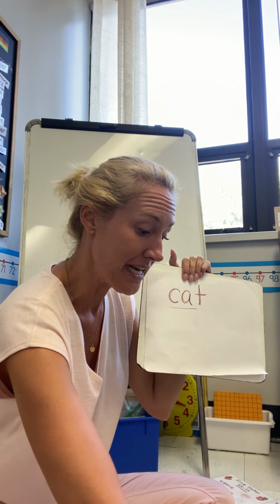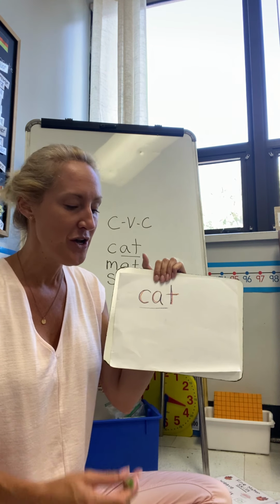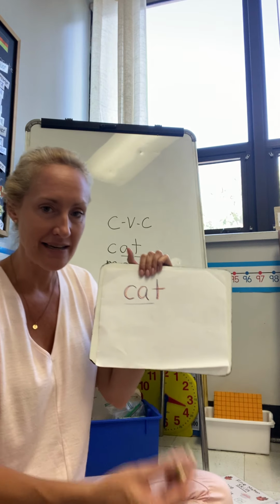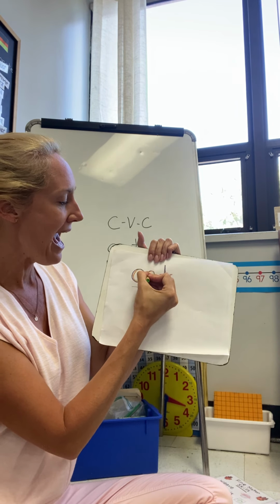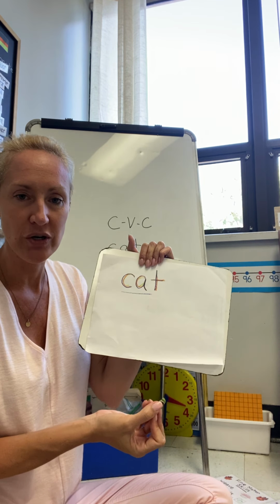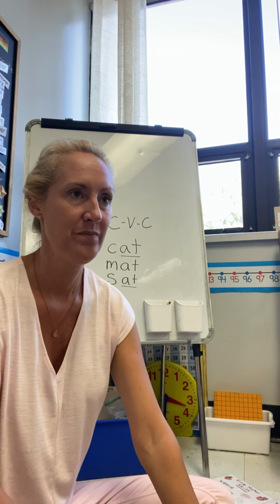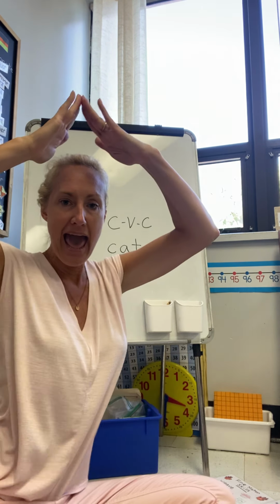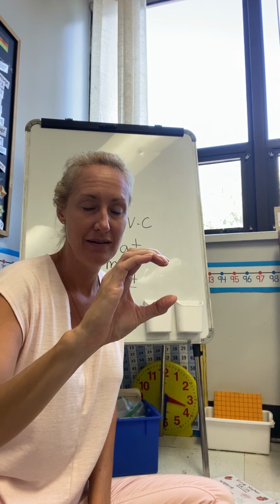Let's do green. Again, everything is a chance to learn, so have them say the colors as they're doing it, identifying their colors. K, t, cat. Maybe they want to draw a little picture again. Cat. Now cover it up. How do you spell cat? K. A. T. They can do it with their body. They can do it with sign language. K. A.